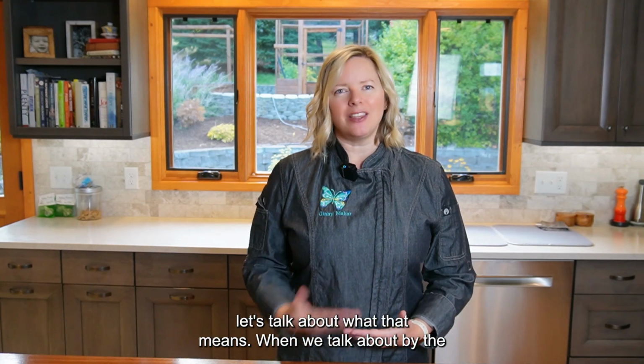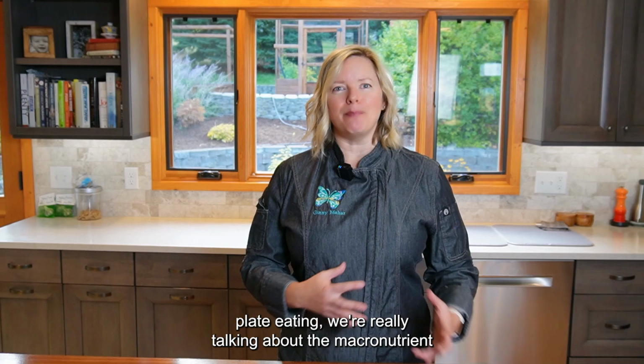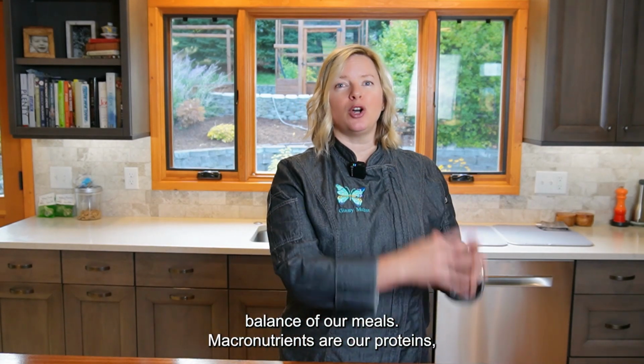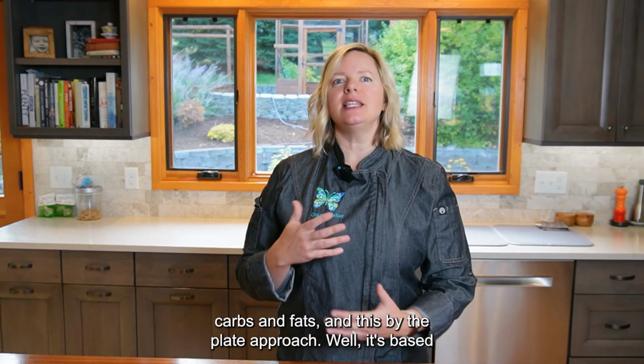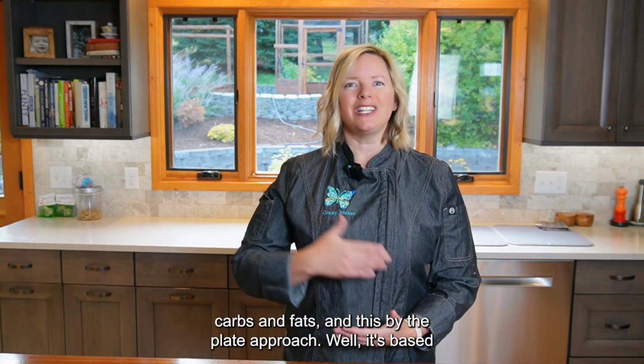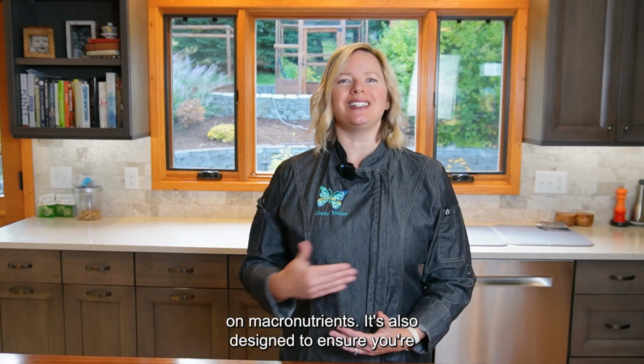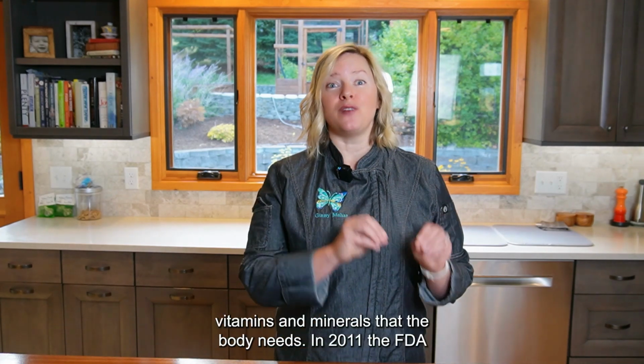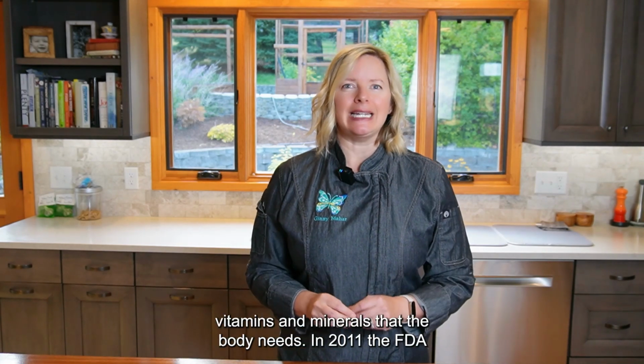When we talk about by the plate eating, we're really talking about the macronutrient balance of our meals. Macronutrients are our proteins, carbs, and fats. And this by the plate approach is based on macronutrients. It's also designed to ensure you're getting a good mix of micronutrients as well, so those vitamins and minerals that the body needs.